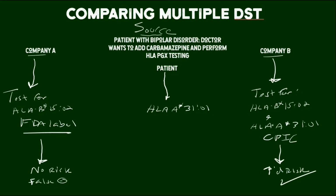So again, this shows you that the source of information used by a company to dictate what they test for can actually make a difference depending on what patient you're testing. So again, it's good to know what companies are using for their information to develop their tests, how they're interpreting them, and how they're selecting the variants that they include in their panels. I hope through this video you can understand that there's a wide variance in how decision support tools agree from company to company, and it's good to keep in mind all of these nuances as we look to use these pharmacogenetic panels in the future.